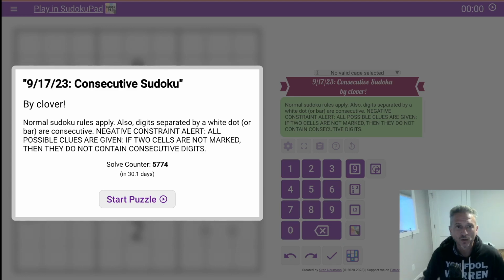Today we have more GAS, genuinely approachable Sudokus, for you. This one specifically is GAS 833, Consecutive Sudoku by Clover. I always like Clover because Clover just takes you on this path. It's like follow the yellow brick road. I really enjoy those kinds because they're always very unique and interesting, even though they're typically very straightforward.